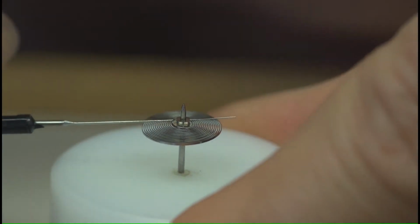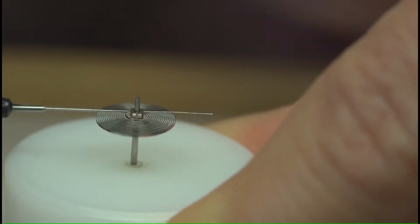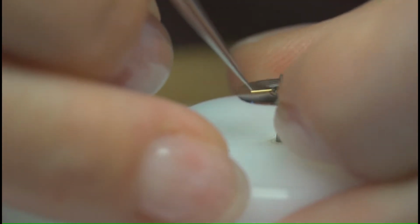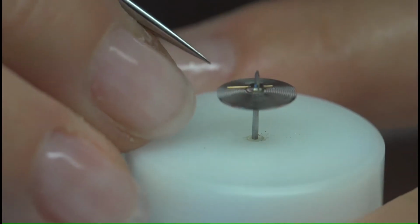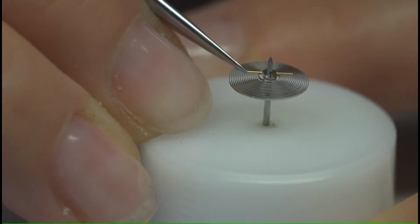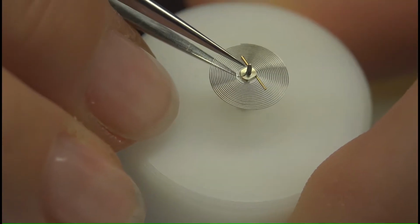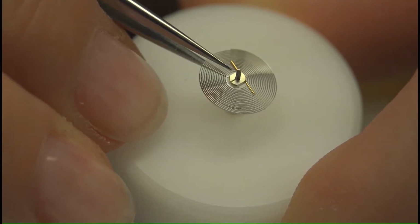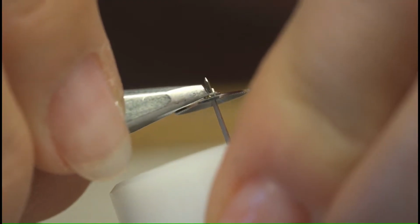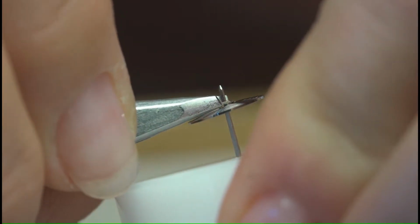The holes for the attachment of the spiral to the balance wheel must be enlarged by hand. The spiral is clamped to the axis of the balance wheel with special forceps.